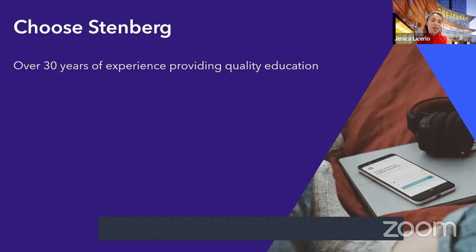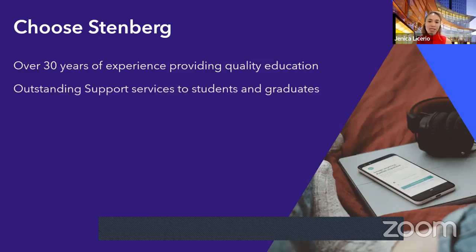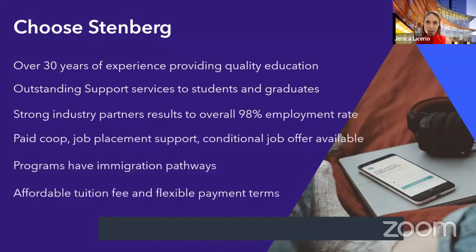Just as a summary, Stenberg College has over 30 years of experience in providing quality education. We have outstanding support services for the students. And overall at Stenberg, with all the other programs, we have a 98% employment rate. And specifically for HCA, we have 100%. So there are paid co-ops, job placement, conditional job offers, and immigration pathways available. And our tuition fee is really affordable and has flexible payment terms.